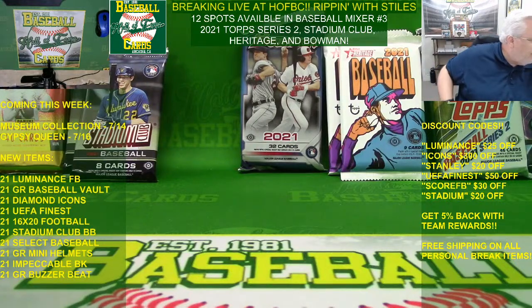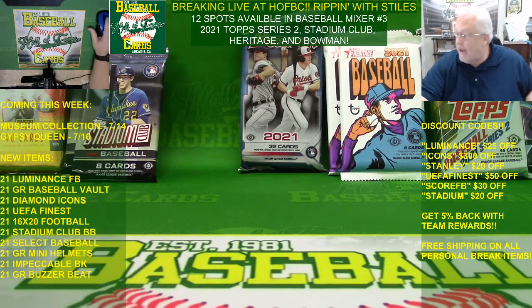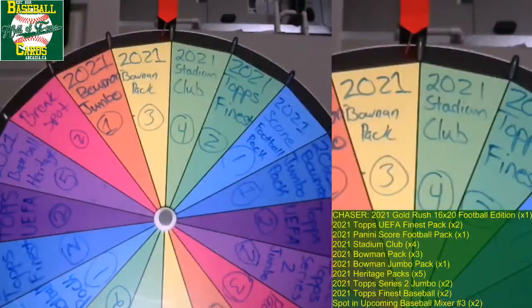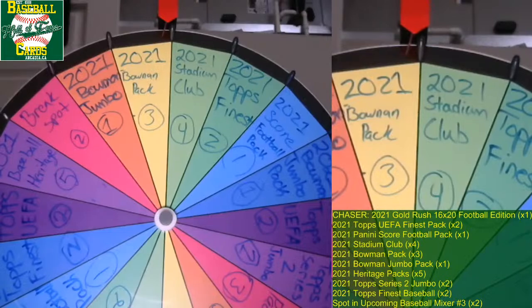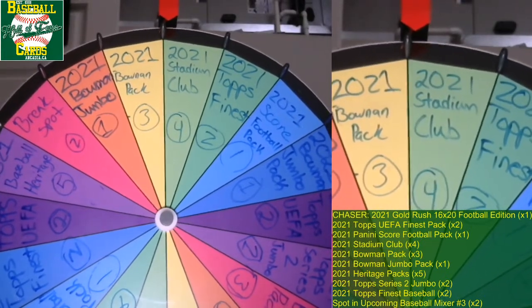All right, now we have two more spins coming up. Stephen W. is going to take two turns at the wheel. So we'll spin once, and then we'll come on back. Let's look at the wheel, and let's get a spin going for Stephen, your first spin on the wheel today.